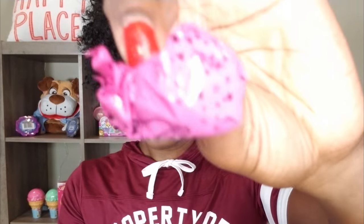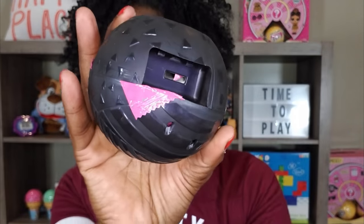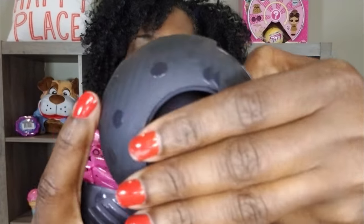Possibilities, the possibilities. So we got a blind bag, and blind bag number two. Blind bag number three. We're gonna pop this open. Ooh. And we've got a little thing here. And blind bag number four.